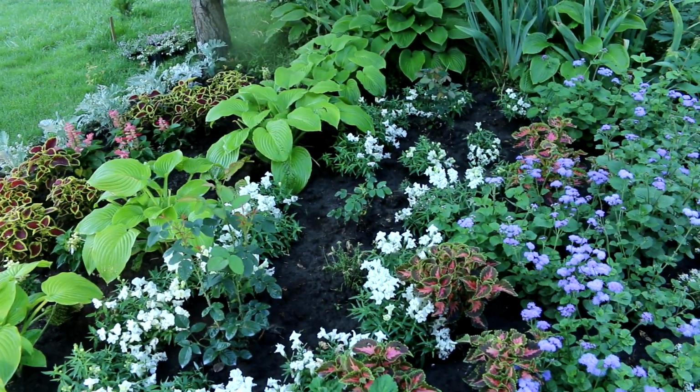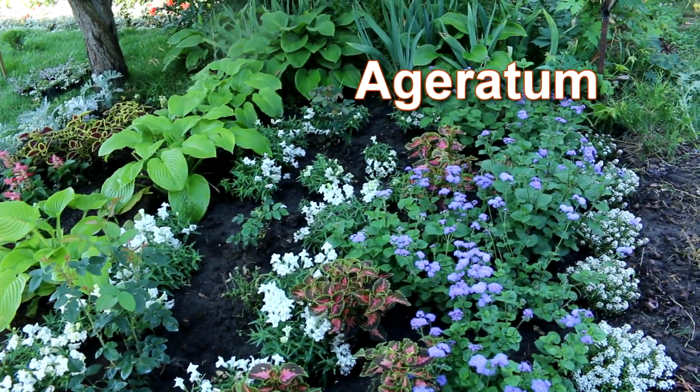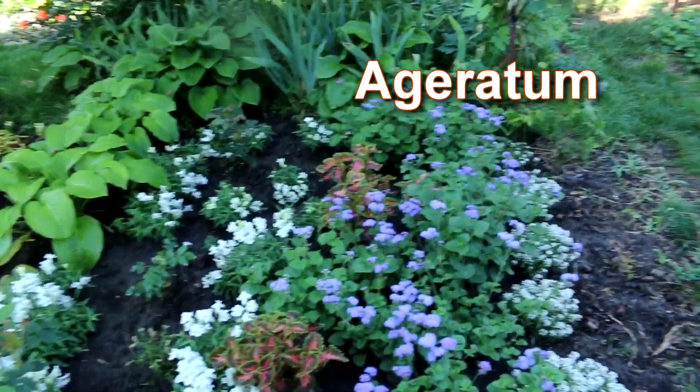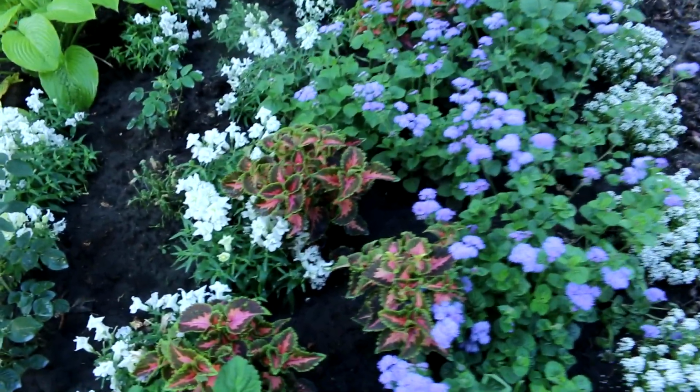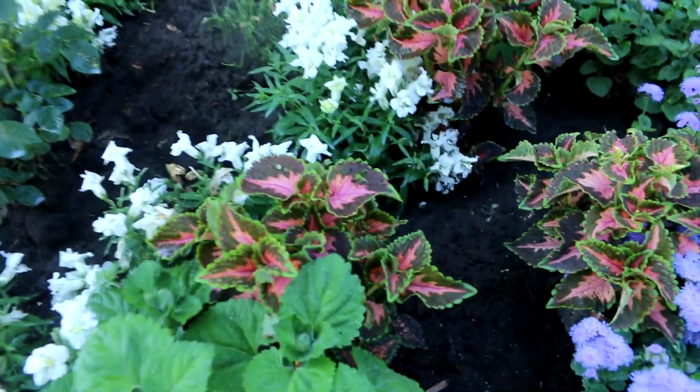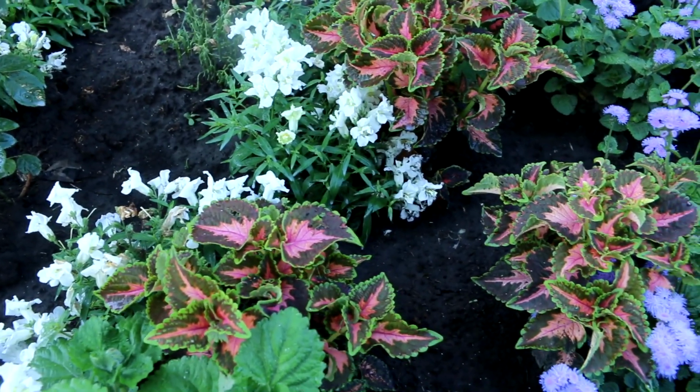Ageratum is here. This annual has vibrant blue flowers that pair perfectly with alyssum flowers and white snapdragon flowers. Look how beautiful it is.